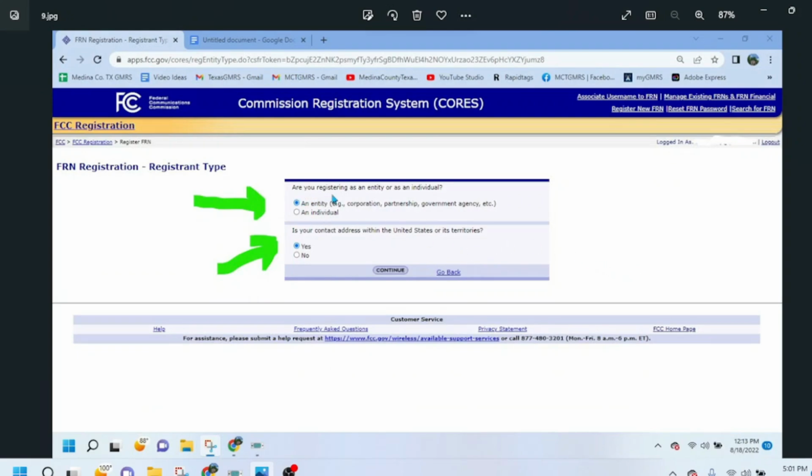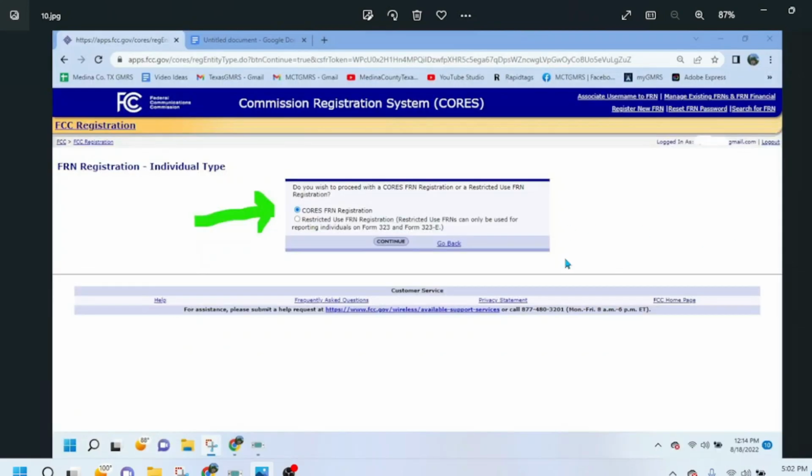First one, are you registering as an entity or as an individual? An individual. I don't think you can do an entity for a GMRS license. Is your contact address within the United States or its territories? And answer accordingly. Move to the next step. Do you wish to proceed with a CORES FRN registration or a restricted use FRN registration? You're going to want the CORES FRN registration.